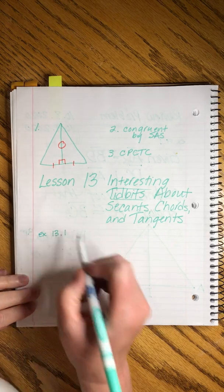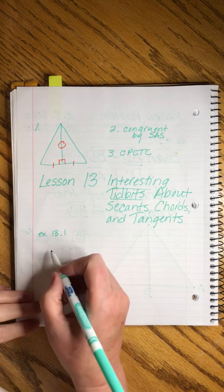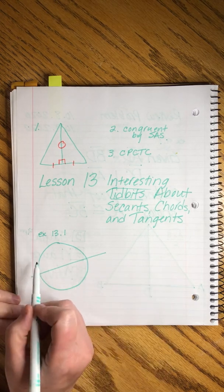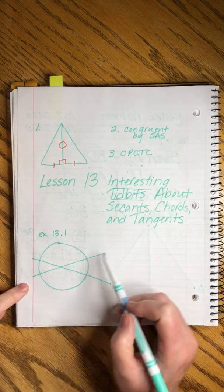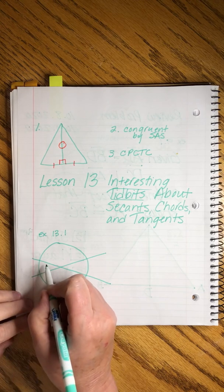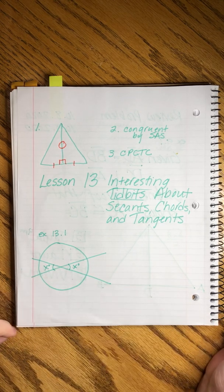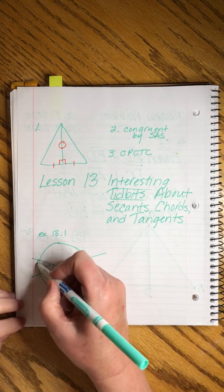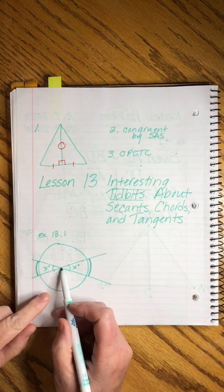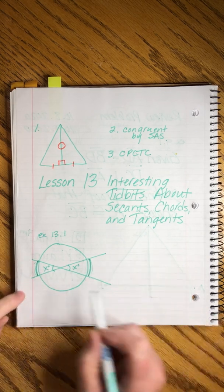I'm going to show you the facts by demonstrating the way they work in problems. Here's a circle. Here are two what we would call secants, right? They cross through the circle and extend out. They intersect right here. We know that because they're vertical angles, they're going to be the same size. Their intercepted arcs are not necessarily the same size because this is not in the center. Their intersection point is not in the middle of the circle. It's shoved over to the side, so they are of different sizes.